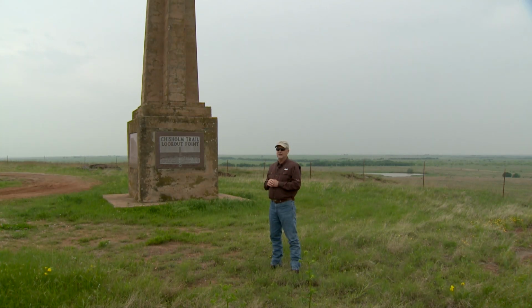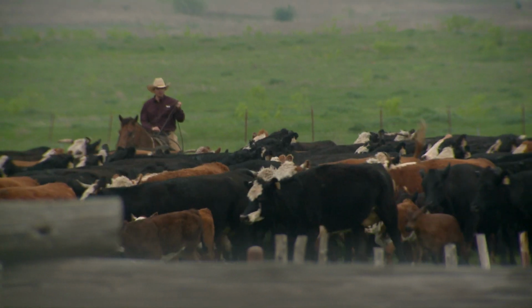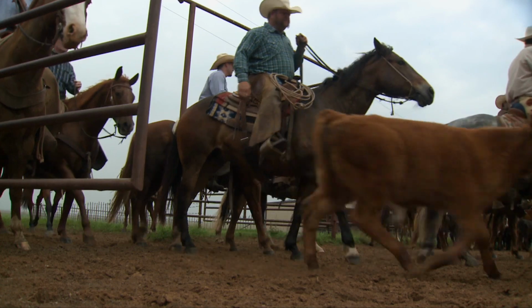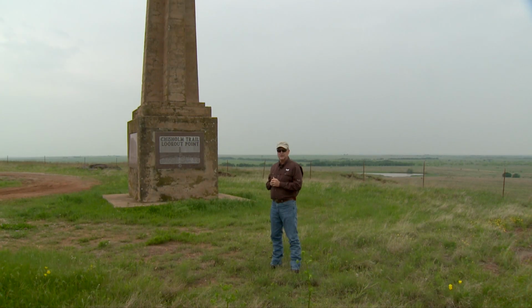So I think it's significant that here on the Stuart Ranch, what we saw earlier, the way that they were working cattle in an old, historic, traditional way by horseback, is significant and certainly reminds us or gives us a bigger perspective of our rich traditions and heritage here.